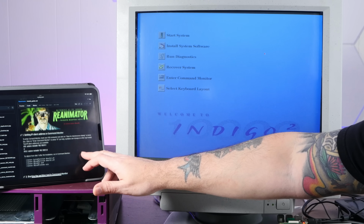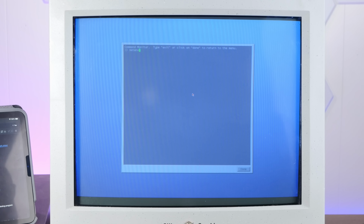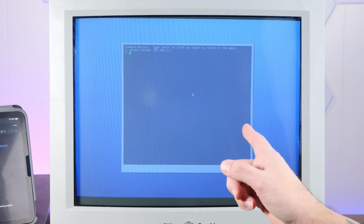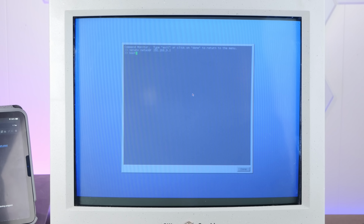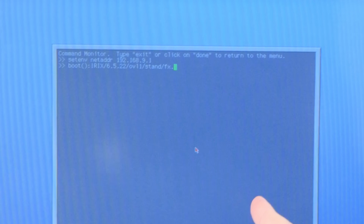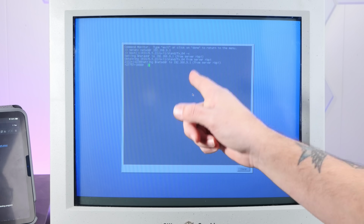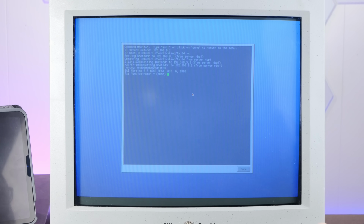All right, so following along with these instructions, we need to go into the command monitor, set env netaddr 192.168.9.1, which is the first of the two possible IP addresses we can use. And then that should connect us to the Raspberry Pi so we can boot a partitioner. And now what's important here is we're deviating from the instructions a bit. This is a 64-bit machine, so we need to use fx.64 instead of fx.ARCS. And yep, there it is, opening up from the server RBPI.